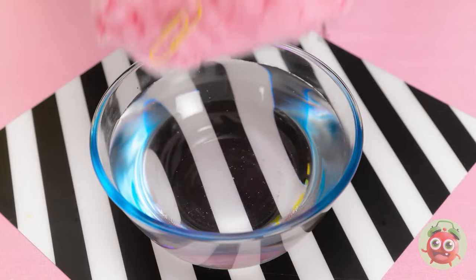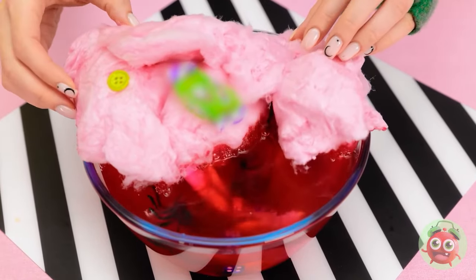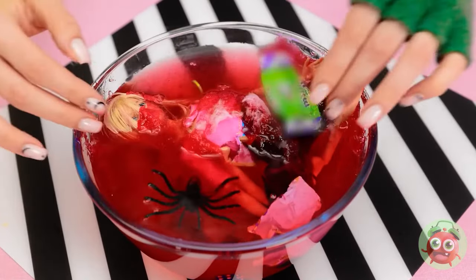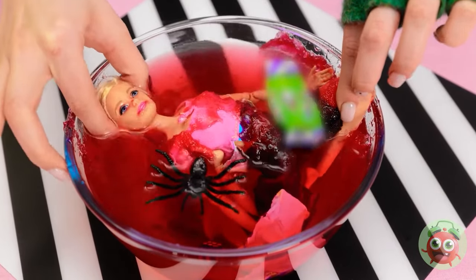Oh, right. I suppose I better find out. Here goes. It's starting to dissolve. You know, I could have eaten this cotton candy. I was happy to do it. Oh, I see a doll! Let's get that hair out of your face. Out you come!